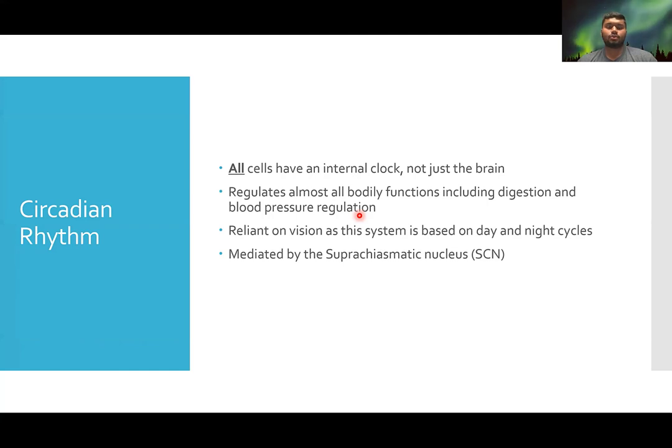But what is the internal clock? Why is it important? Well, it's important because this regulates almost all bodily functions, including our digestion and blood pressure regulation. For example, during the day, we have significantly increased peristaltic movement of our GI tract, and we have decreased average blood pressure when we're sleeping at night, as well as decreased body temperatures and whatnot. And this is regulated by the hypothalamus, and it is important because of its reliance on vision, right? So based on if we see daylight or night, this will affect our internal clock and affect our suprachiasmatic nucleus, based on indirect connections with our optic nerve.